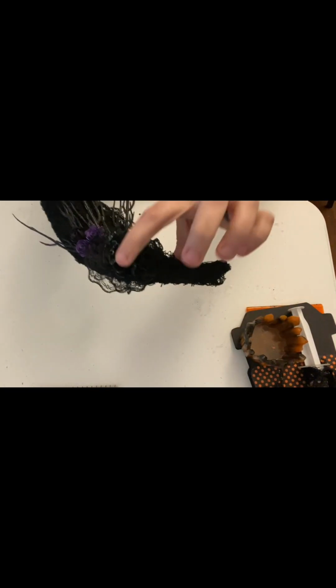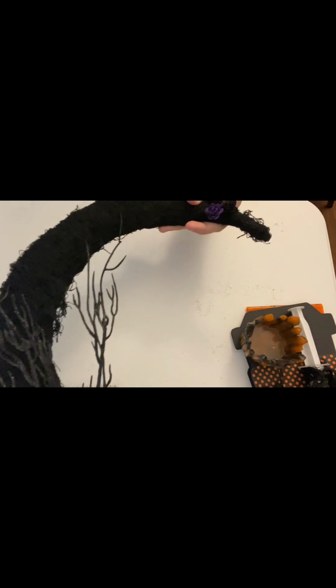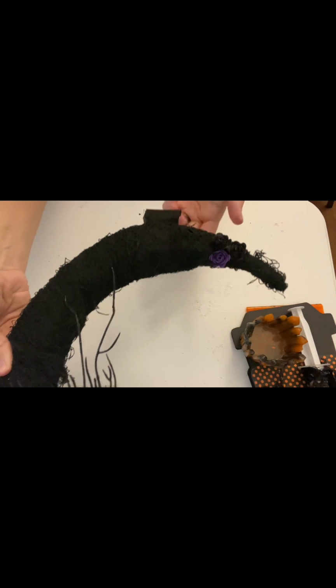Then another thing I made was this moon. It's got some flowers down here, a little spooky tree branches. And then it has a little thing up here where you can hang it on the wall or whatever.